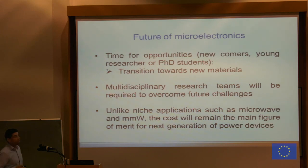And as mentioned by Peter yesterday, unlike niche application, for widespread application, cost will remain the main figure of merit. So the physics is nice, new materials are nice also, but it has to go along with the cost if you want to see it happening somewhere.